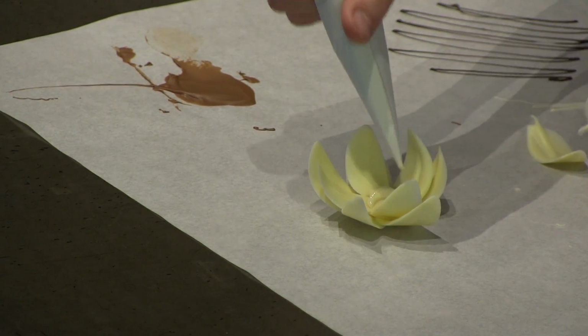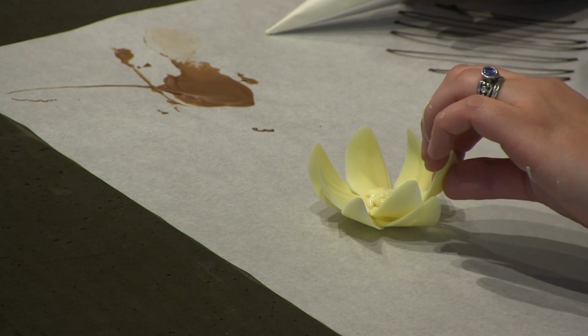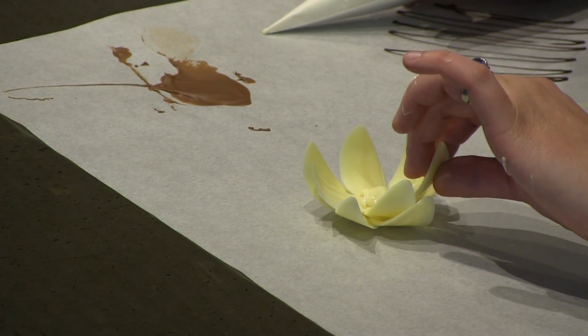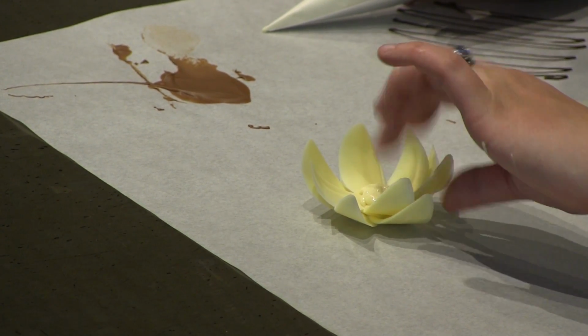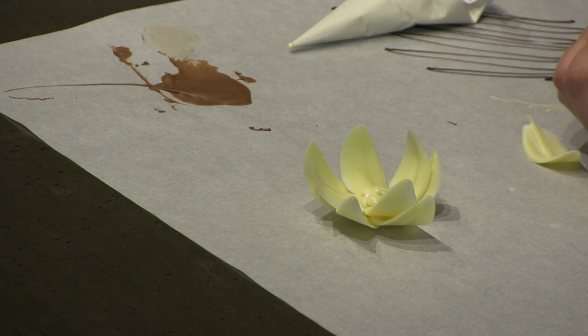I need to breathe more when I work, though. That's the one thing I'm really finding. I'm like, don't mess up. Well, plus too, it's so fragile, so you really have to be careful. Ooh, I don't like that petal. That one's a little too thick.